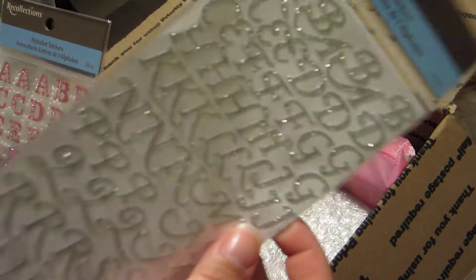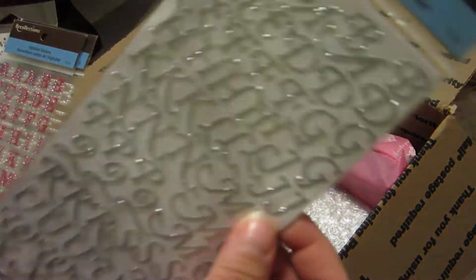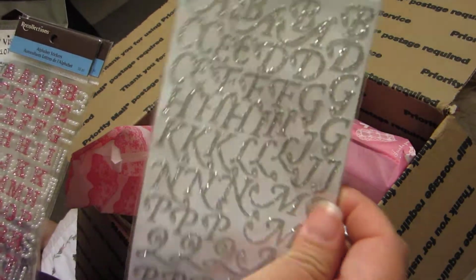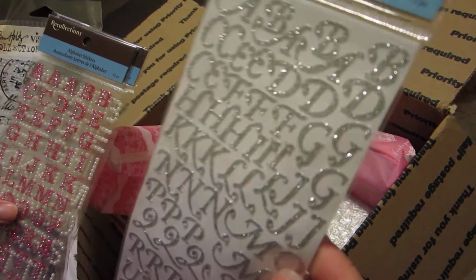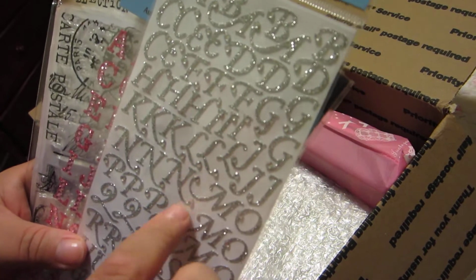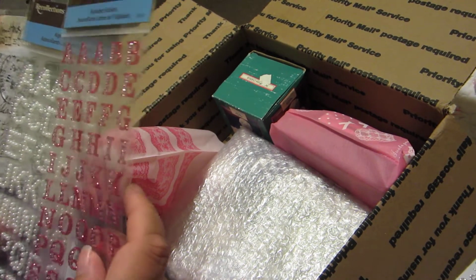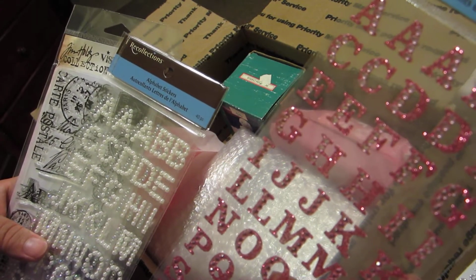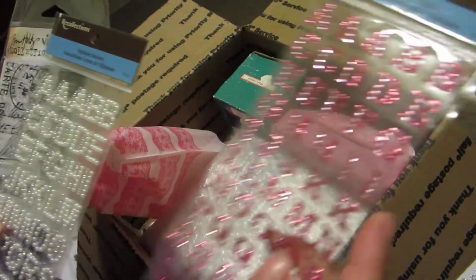I never use these, but I love these because I don't scrapbook that much, but when I do, I love to use sticker letters. And these are really pretty. These are delicate silver metallic, and on the tips of these they have rhinestones, which are so pretty. I don't think I've seen those before. Oh, and these are the same thing too. These are gorgeous. These are metallic pink with pink rhinestones.